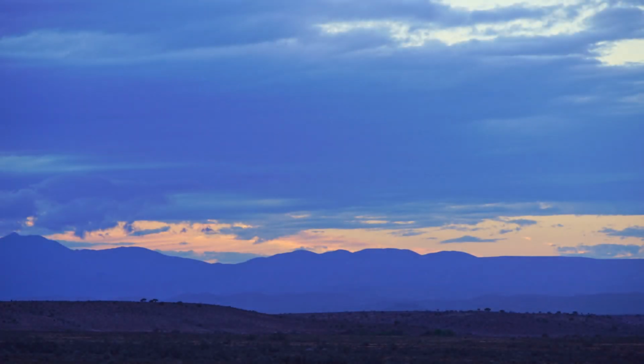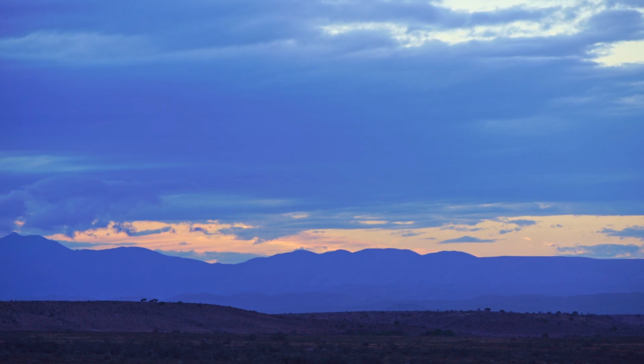Not a lot of color in the sky at the moment. I'm really hoping this is going to improve, but I think unfortunately we might have a bank of clouds right on the horizon where the sun's going to rise. But I will persist and not give up till the sun is really up.